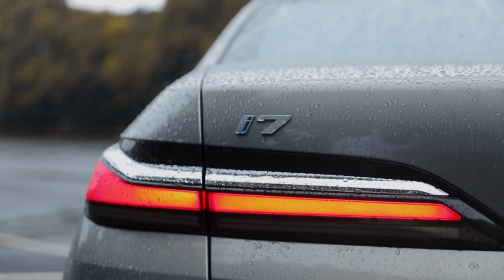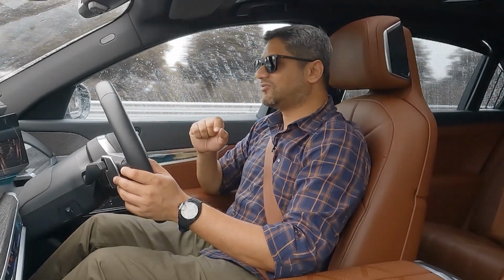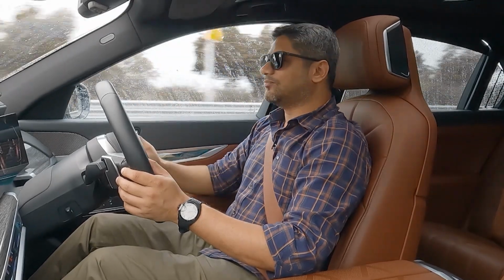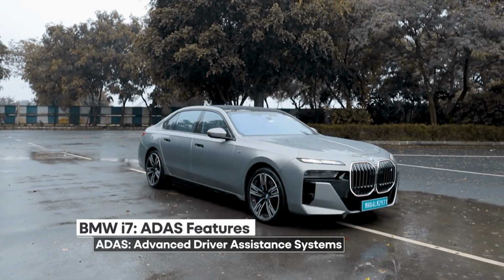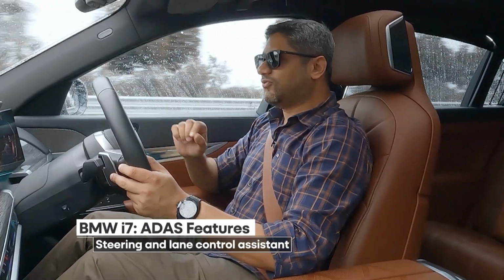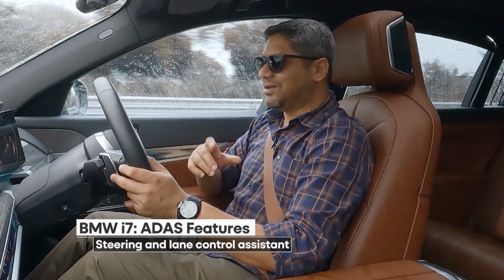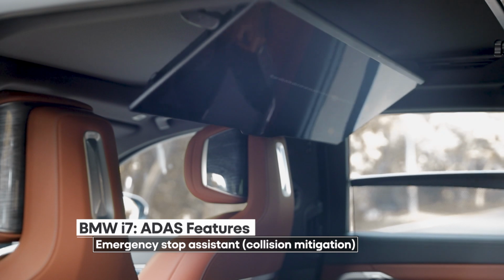The i7 is not as feelsome an experience as the EQS is, and I don't think that's necessarily a bad thing. In fact, I think it's better for it. In a car of this kind, you seek opulence, quietness, and specialness. The i7 offers all of that, and then it adds a dose of drama in form of that insane theater screen.